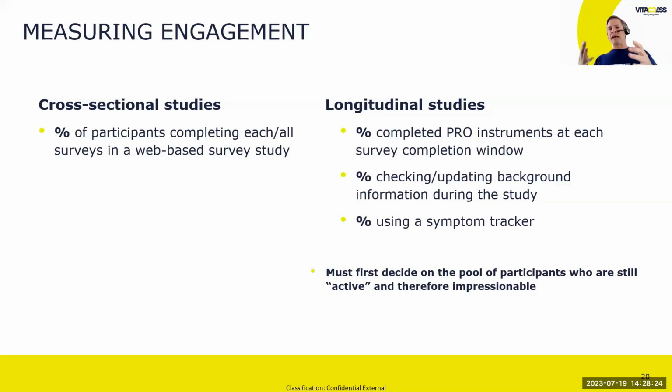So the metrics you're interested in could be the percentage of completed PROs at each survey completion window. It could be the checking or updating of background information, if you're asking people to provide that pretty much whenever they like. Or it could be the percentage of your patients using a symptom tracker. Those are different because the first one is PRO instruments, where there are a certain number of administrations to which people can respond, and for the other ones, the patients themselves could be free to use those and complete as much as they like.